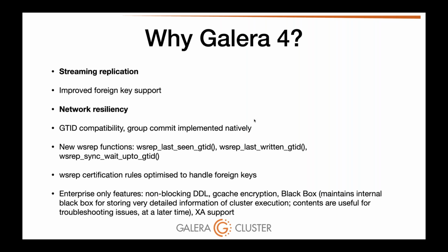And of course, we have some enterprise features inside of MariaDB Galera Enterprise, like non-blocking DDL. I have a slide for that. Gcache encryption means you can run your entire var libmysql encrypted. That means your binary logs are encrypted, but also the Gcache is encrypted. And this is, I think, extremely useful. We also have a little troubleshooting tool called Blackbox that will help us if you have a crash. And we have also got XA support, which can be useful if you need to use XA transactions.